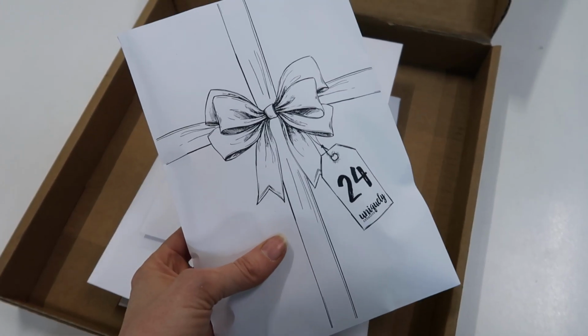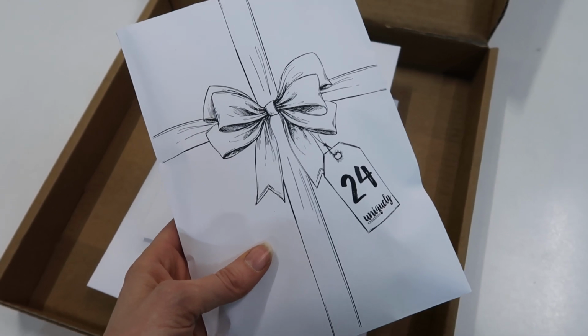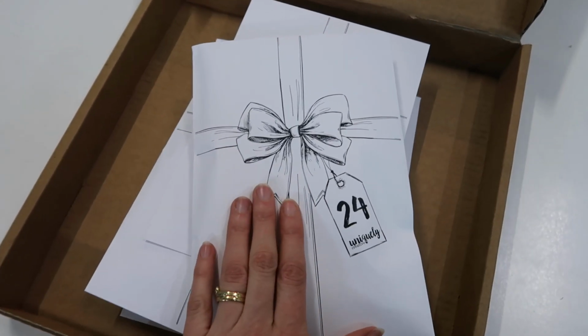And we love the idea that mums and nanas and crafters are not going to miss out in the excitement of December, of counting down to Christmas.